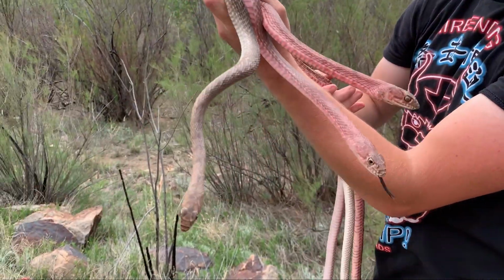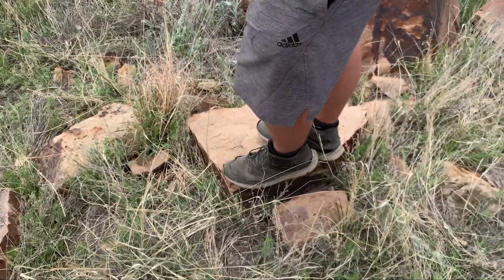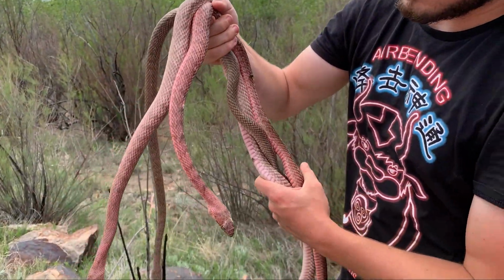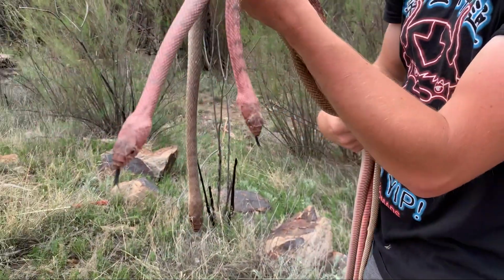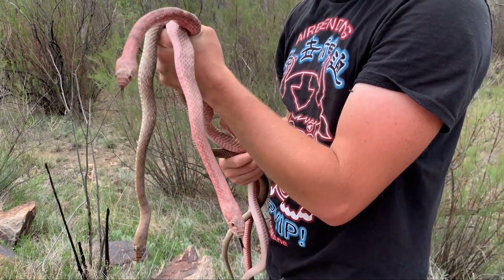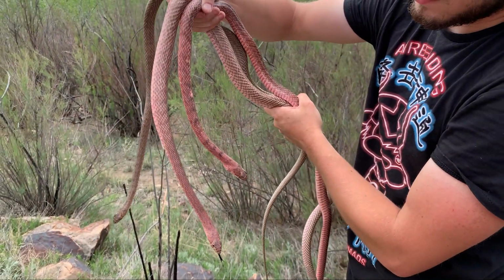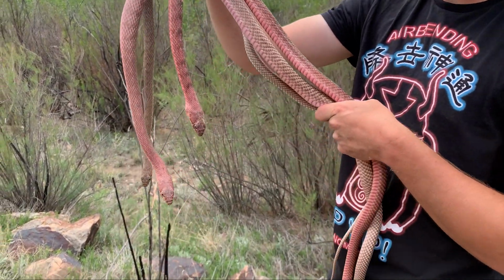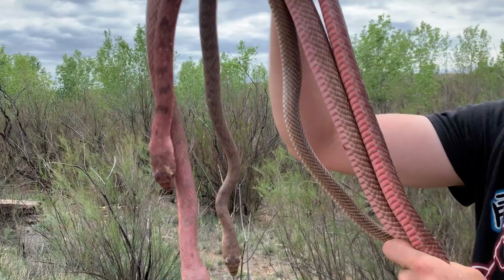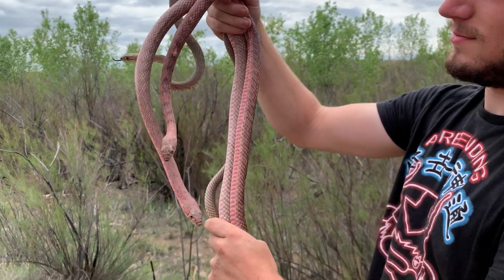Next three finds of the day here are Coachwhips 5, 6, and 7. Noah flipped 2 of them under one rock, and then Steven spotted one basking back there. This is just getting ridiculous. This is by far the best day that I've ever been involved with, and I am so happy that we are here for it. Yeah, dude, that's a Medusa. It's the 3-headed monster. That is so awesome.